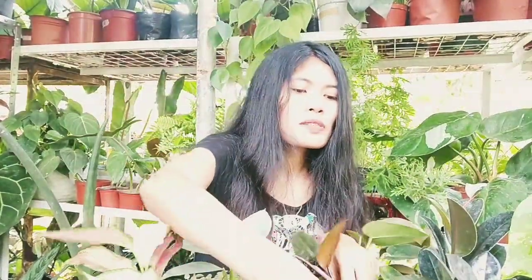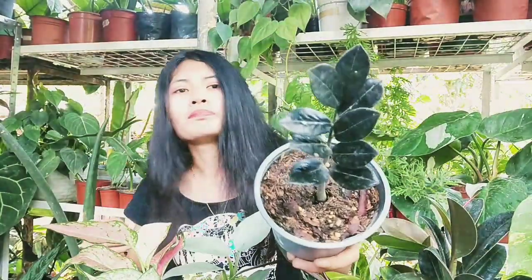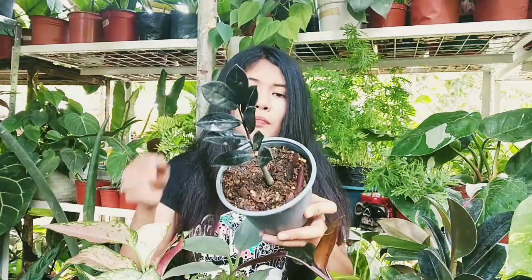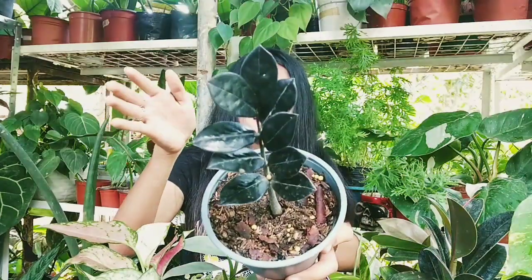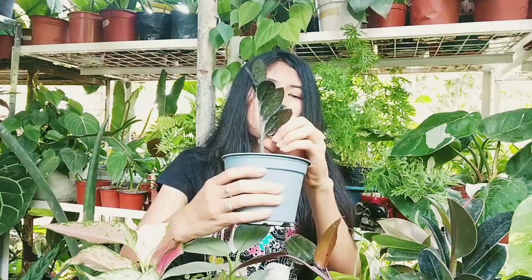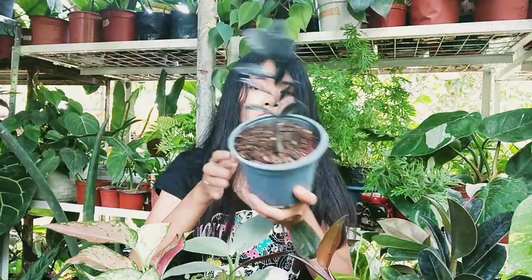So next, let's proceed to this Black CZ. Yeah, this is a Black CZ, or the welcome plant, also Black welcome plant or CZ plant. And yeah, it's really really black. You can easily find out which one is the variegated, which one is the classic, and which one is the black.